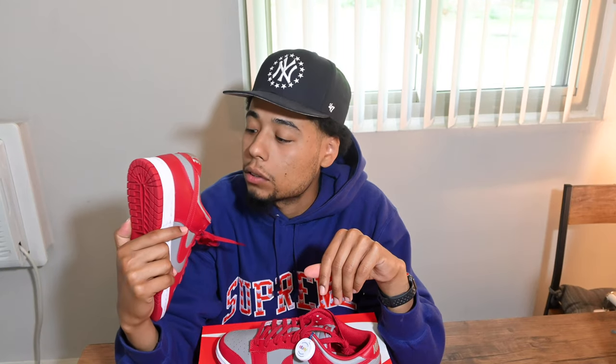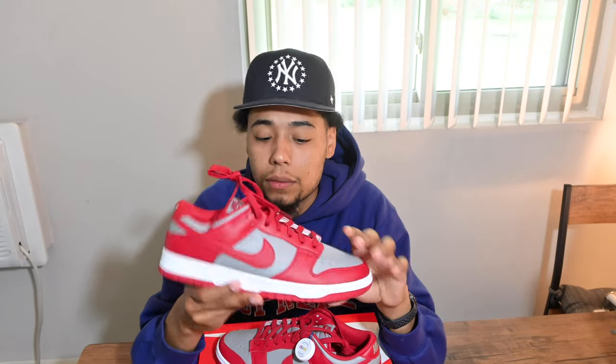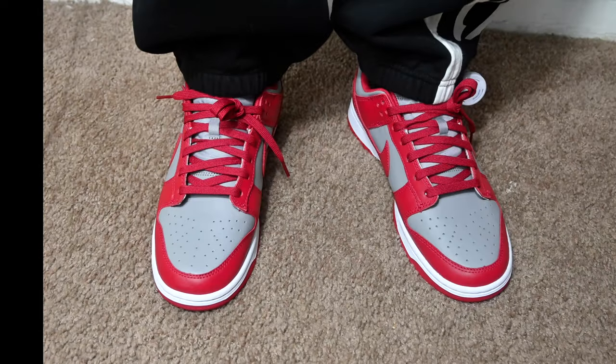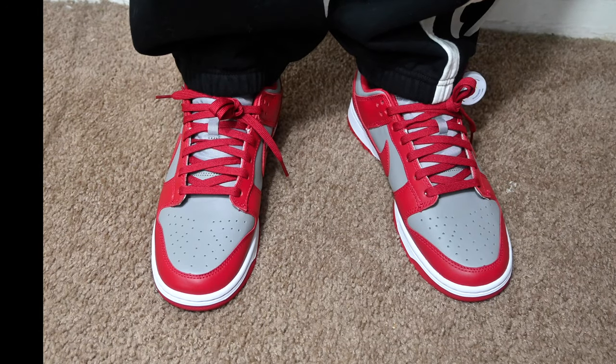I'm actually interested in seeing these with a lace swap as well. I'm going to look up some lace swap videos. If I do happen to lace swap them, I will show you guys a video of that. I don't know if I want to try like a gray or like a white on them. We're going to do a try-on. So before we do the zoom-up details and I show you guys all the details of the shoe, I want to do a try-on to show you guys the on feet. So let's go do that and then we'll be right back.